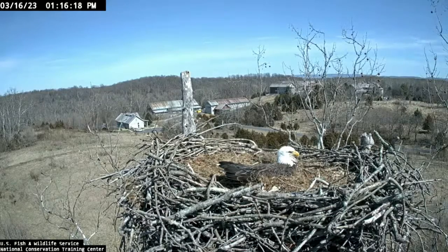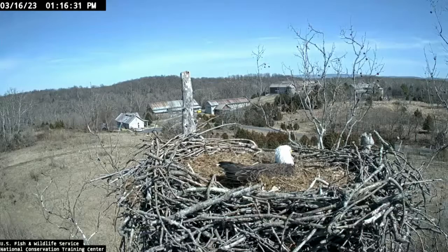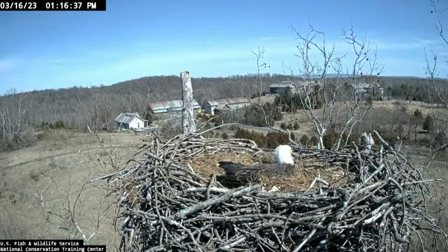Okay, yeah, it could be the bandwidth. By the way, on that new feed on YouTube, you can adjust the settings. If you go to the bottom of YouTube, look at that little gear wheel, you can adjust it for lower bandwidth settings, so that's something to keep in mind. It's also got a 12-hour rewind on it, so you can go back and look at what happened as much as 12 hours ago.